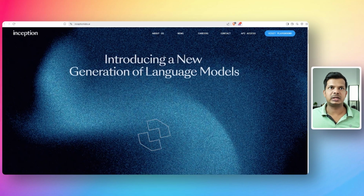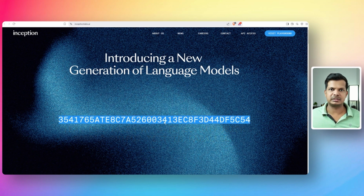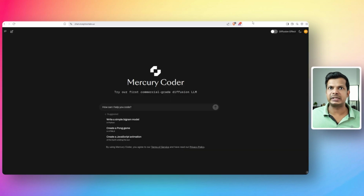If we just go to their website, you can see "Introducing a new generation of language models." And this is just how the generation happens. You saw that, look at this. This is how the text generation is happening. Initially, there is a lot of jumbled up text, which doesn't make any sense, but then it will combine together and make something meaningful out of it later on. Let's actually check the coder first and then do some more digging.